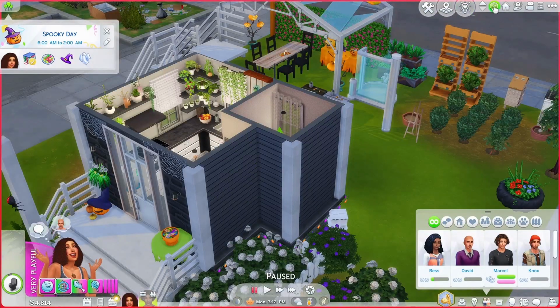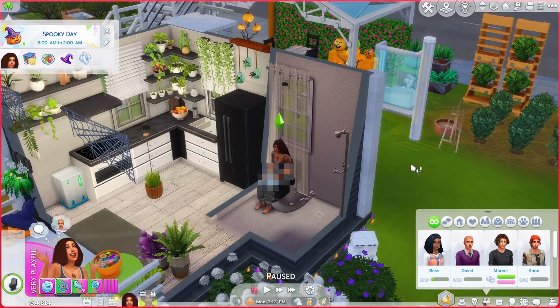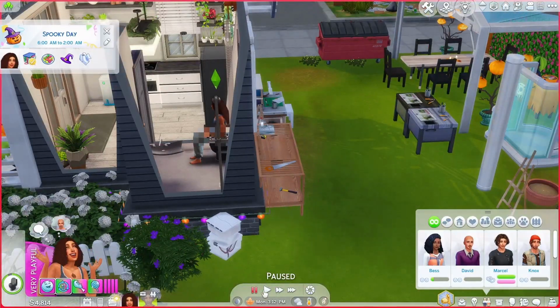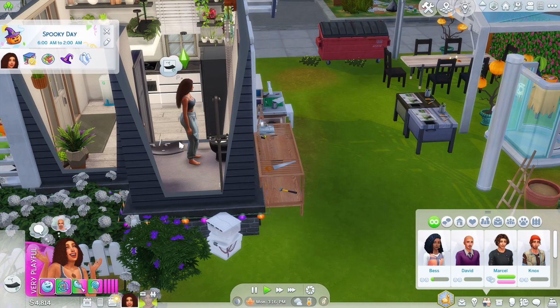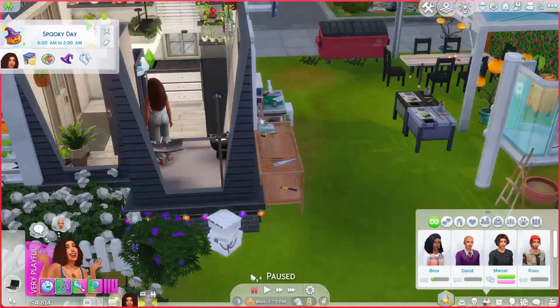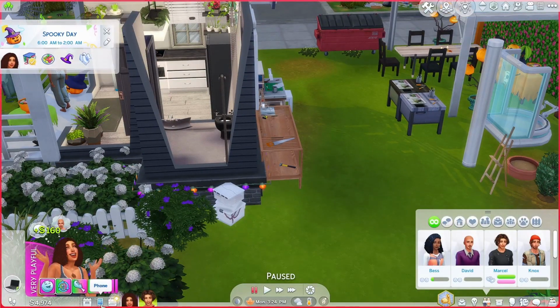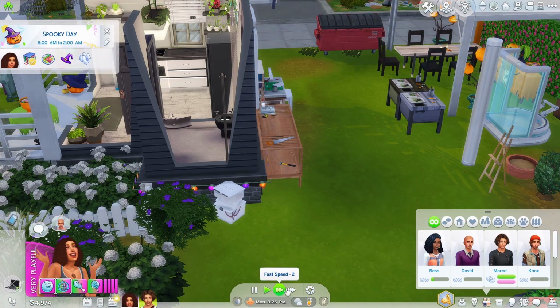Okay, you guys, I had to restart my game because nothing was working. My whole thing was completely bugged and it was super laggy, so we're back to the point of after I gave them their makeovers, which is fine. I think I'm going to have him come home now. Yes. Okay, he didn't make that much money, but that's okay. Let's go ahead and plan an event and try this again.